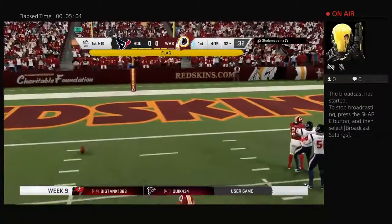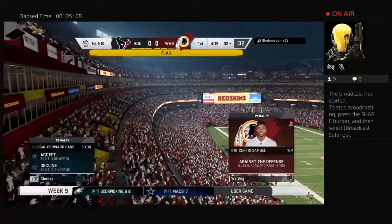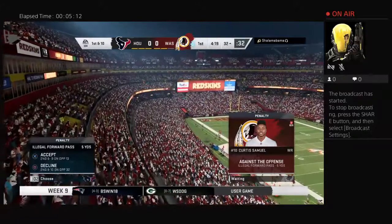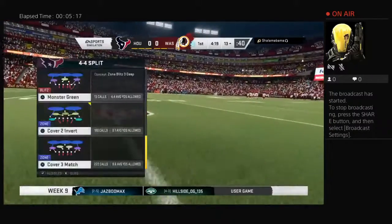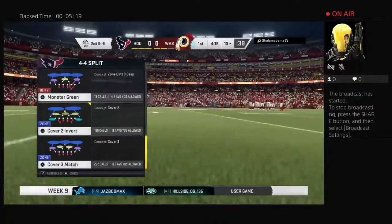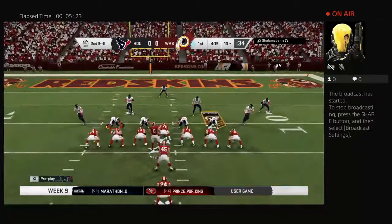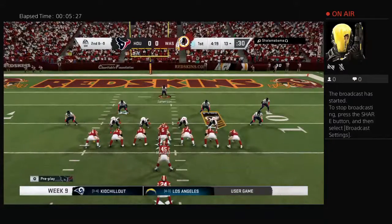And a flag comes in as that one falls incomplete. Now let's see who this is on. So he was past the line of scrimmage when he threw it. And as they say, that's a no-no. Got to be able to understand where you are on the field and not cross the line before throwing the ball downfield.